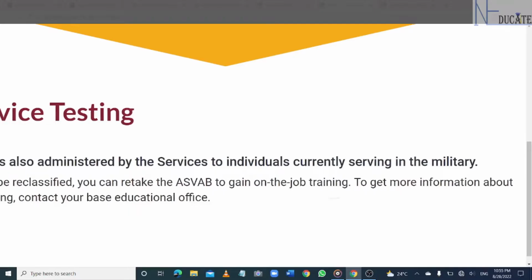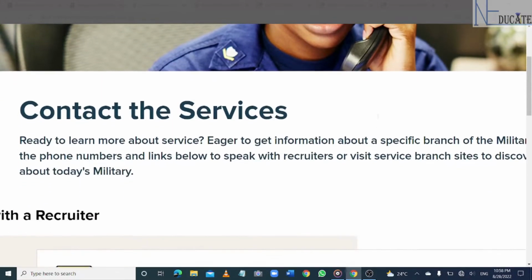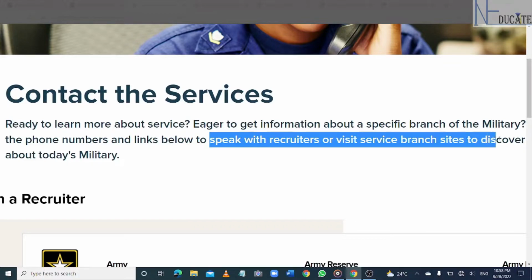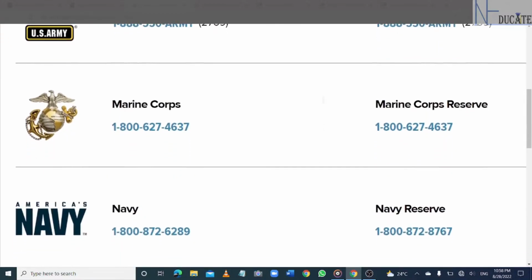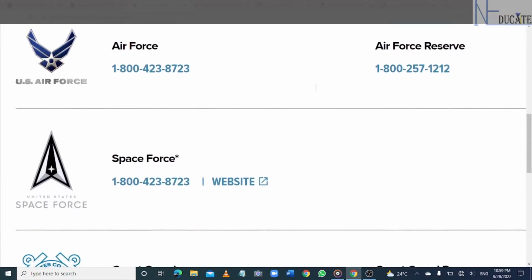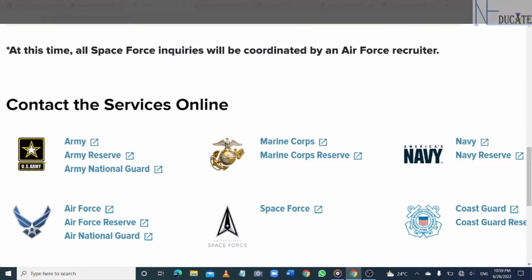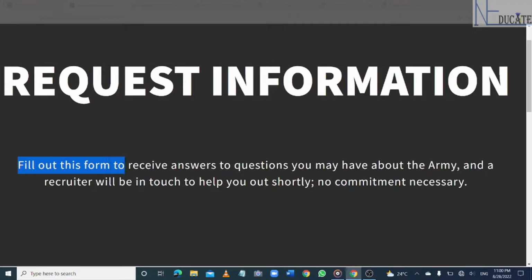The best way to contact the recruiter is that you can just speak to the recruiter through all these contact lines that are available. You can call them from anywhere in the world. You can use their contact line, or you can also contact them online. We have online services as well. As I said, when you go to the website, you will definitely get it. And then all that you have to do is fill a request form. When you fill a request form, it is no big deal.